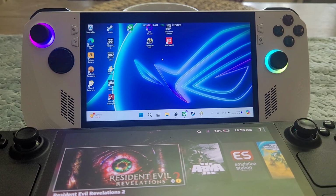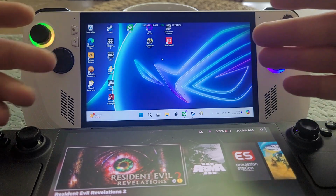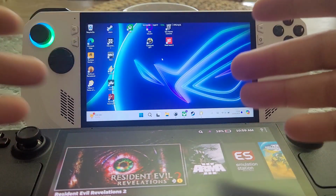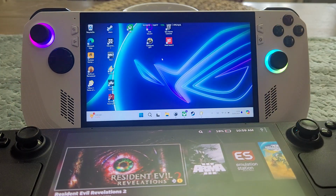Maybe at some point, maybe even by the time we watch this video, Microsoft have come out with a version of Windows that is optimized for small devices, specific for gaming devices, and that will be very, very cool. But until then, that's a little bit of a compromise too.